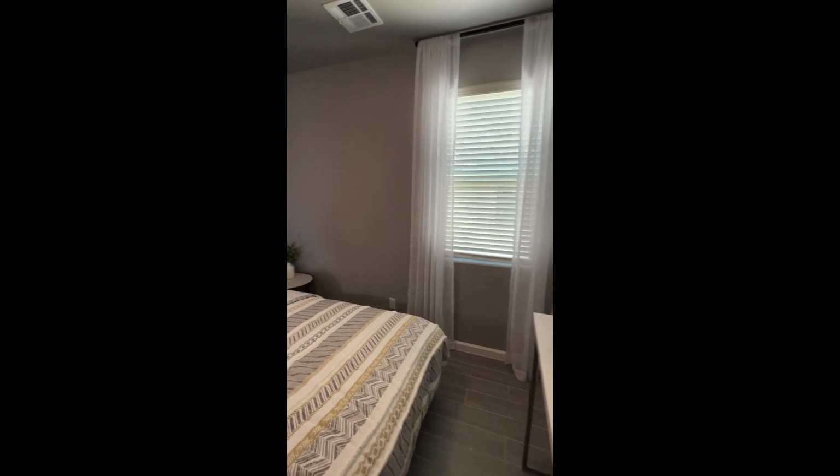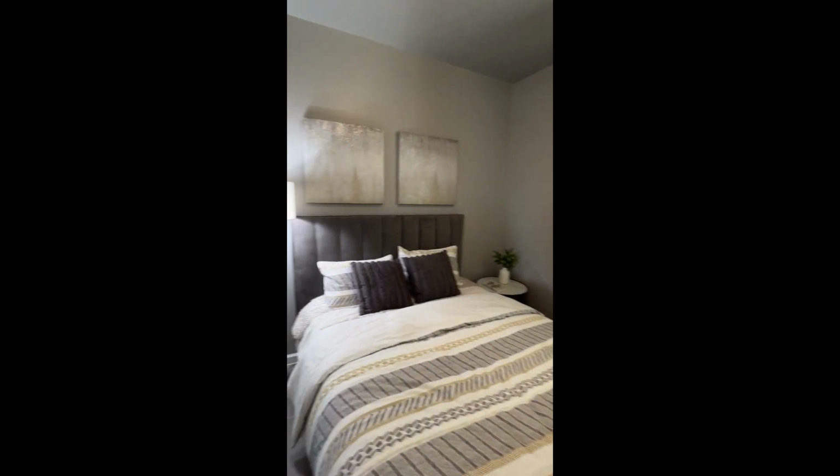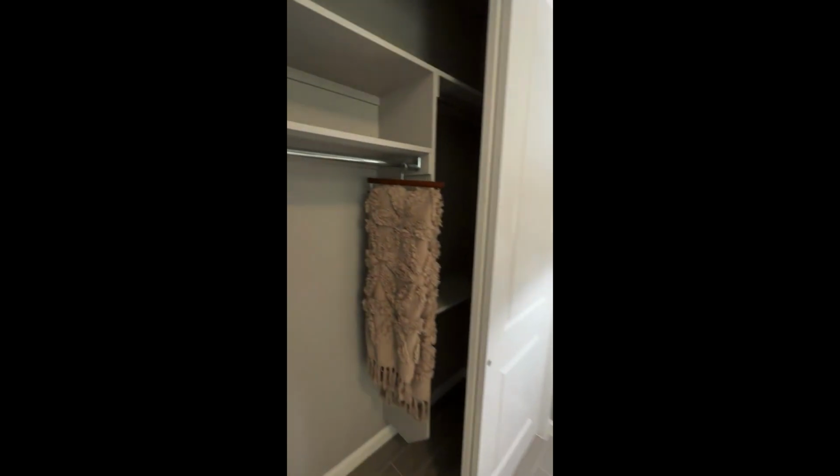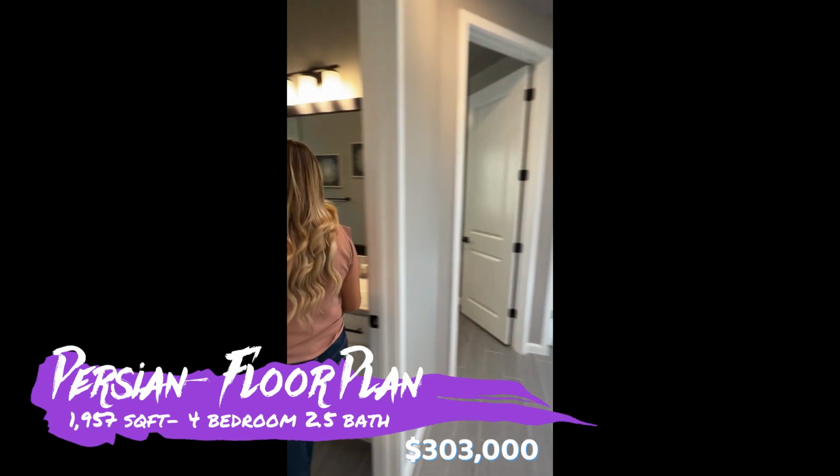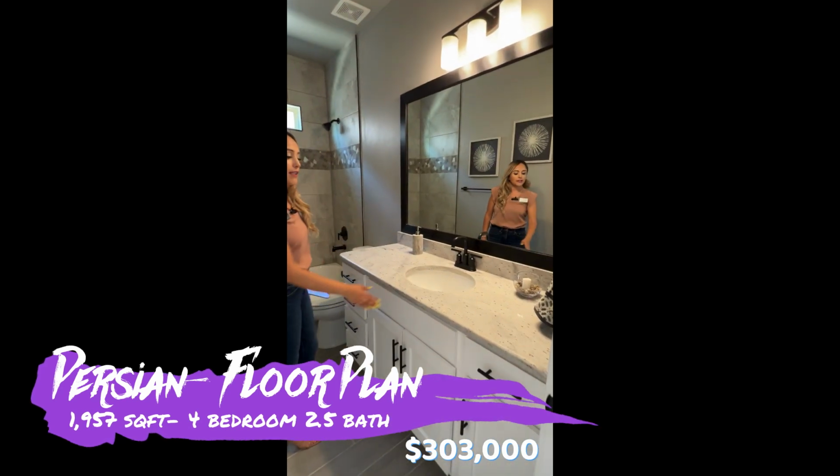Now, standard is carpet on all bedrooms. Take a look at the floor here. That's one of the upgrades they did as well on this property. This is the Persian Floorplan by Hakes Brothers in the 1900 square feet, starting at 303,000.